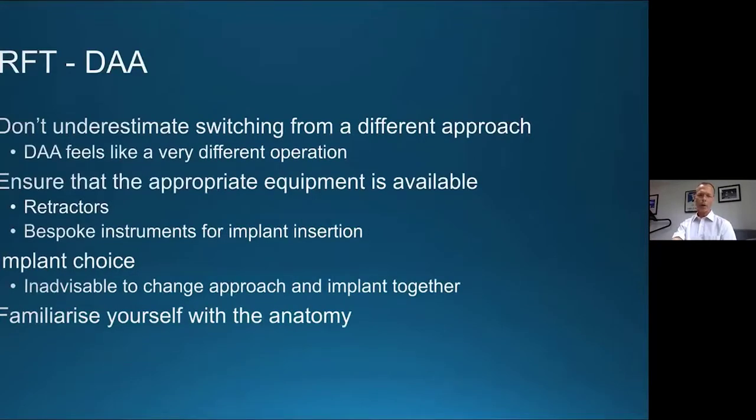So in terms of getting it right first time, if you're going to do the direct anterior approach, you really shouldn't underestimate the potential issues switching from a different approach, because it does feel like a very different operation.